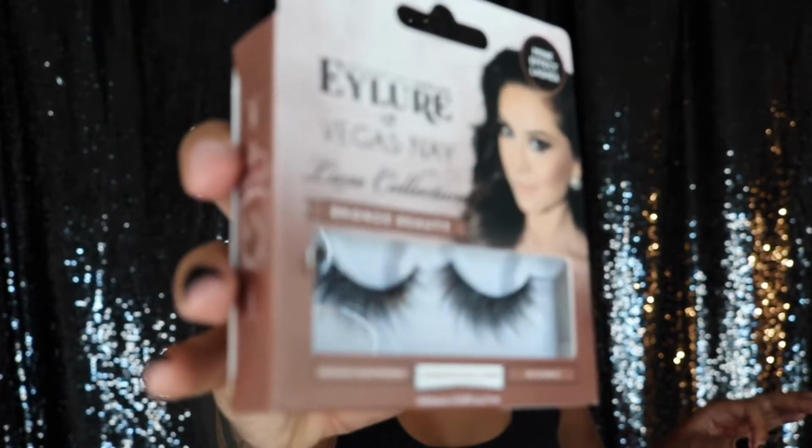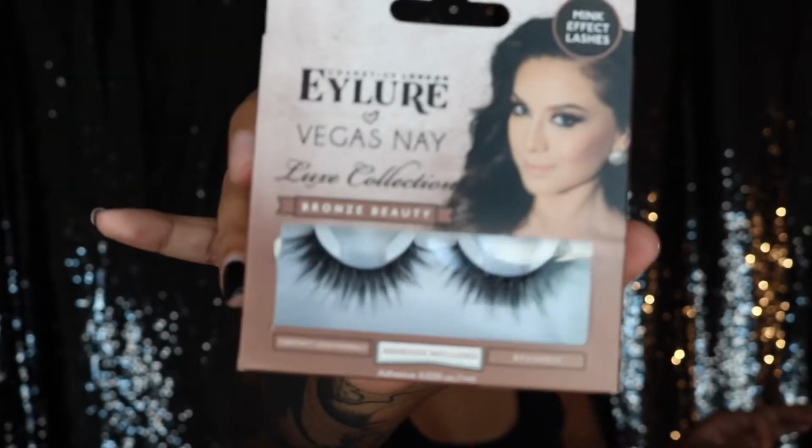I just love the wispy, beautiful look of these. They're like my favorite. Alright, next, I got some new lash glue. I'm not really gonna demo that because it's just lashes. And then I got some more soap to clean my brushes.